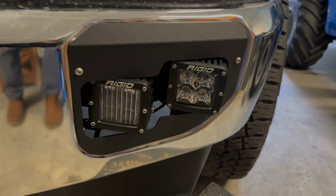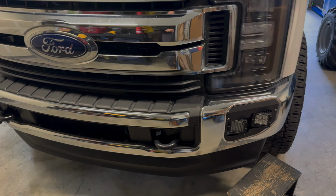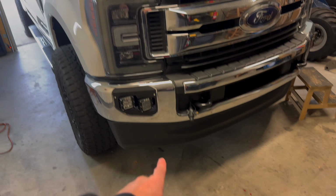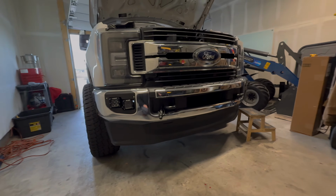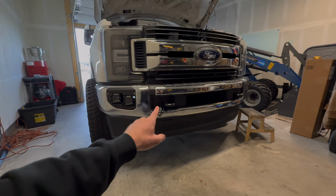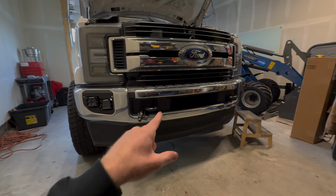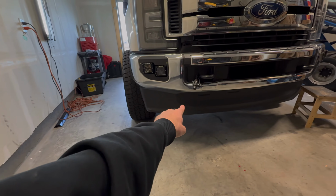I also installed these Rigid fog lights. So pause, this is not the 17, 18, and 19 bumper. I converted the front bumper and lip to a 2021 and 2022 style lip, and I love it. I think it looks even better, and it matches the 2019 grille way better. So if you've been wondering why it looks a little bit different, that's why, because I actually upgraded it. And guess what? To upgrade it, I did not need to do anything at all. It bolts right on, and as long as you get the correct valance, you're good.